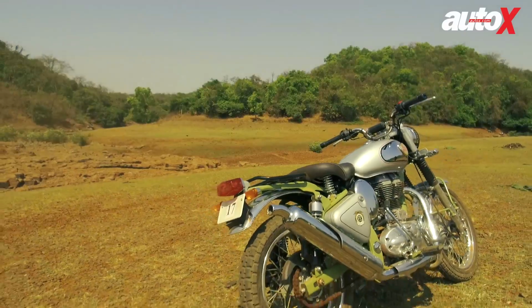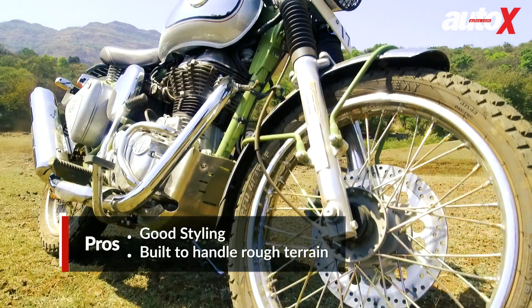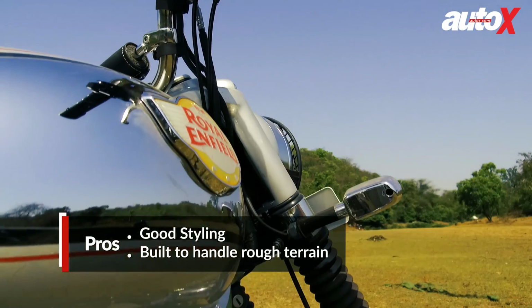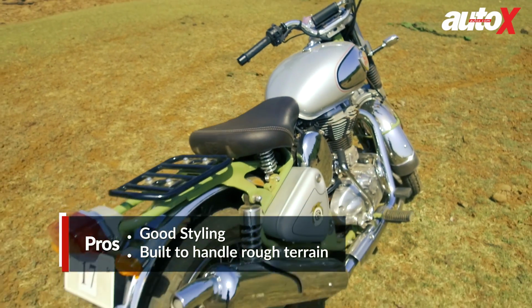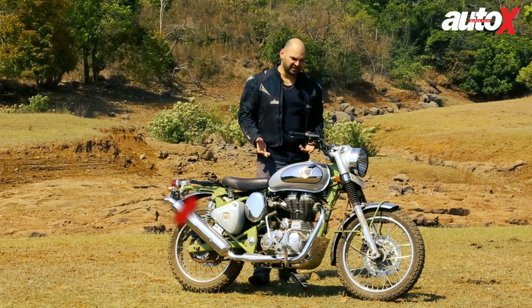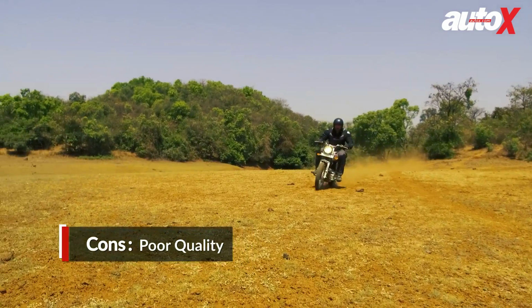I don't think a lot of guys would go for this, but it looks very nice in terms of design and it does stand out. So yeah, it's a great option depending on what you're going for. But if you're going to spend 2 lakh rupees on a bike like this, there are a lot of other options out there for you to look into.